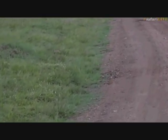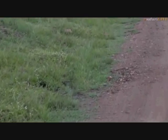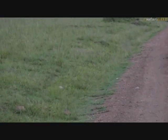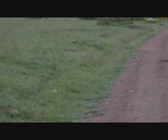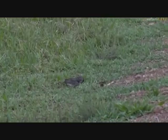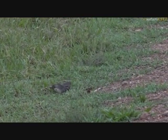Might spark some movement. Please don't fly far away. Oh, I'm just hoping. There we go. Oh, landed, but still in the grass. There it is. There it is. Oh, it's out. There it is. Oh, there we go. Aren't they pretty little things? African quail finches.